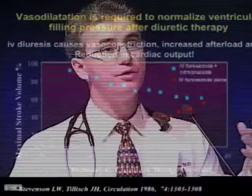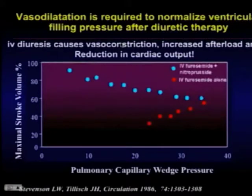So how can we do that? Well, the first thing we've got to do is remove the volume. This patient will have two issues. On one hand, the volume is up, and you need to remove volume to unstretch the right atrium. On the other hand, you also have inappropriate neurohormone activation with vasoconstriction, so you ought to use some vasodilators.